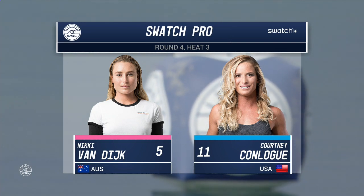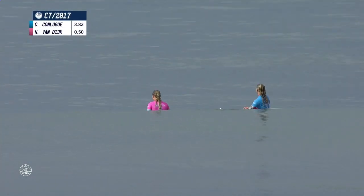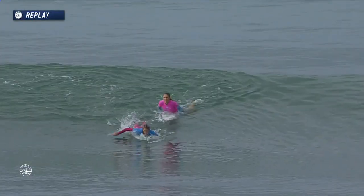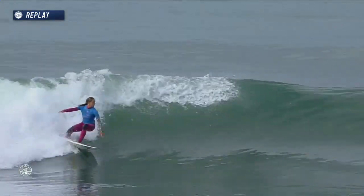Coming off a couple of big heats. Gilmore in devastating form, taking out Tyler Wright in an all-world champs heat to kick off this round. More recently, Lakey Peterson just took out Joanne Defay. As we know, Defay is dangerous at Lowers. Another big heat. This one did get started during the break with Courtney going left.